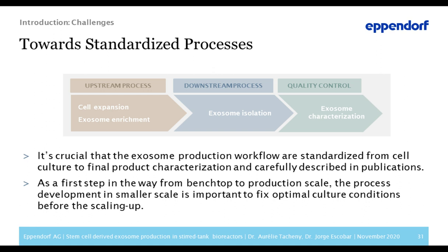As a conclusion of this introduction, we would like to insist on the importance of the standardization of the entire process, from the cell culture to the final characterization. And it's also very important to describe in detail the material and methods parts of the publication in order to be really reproducible and to reproduce exactly the same conditions.